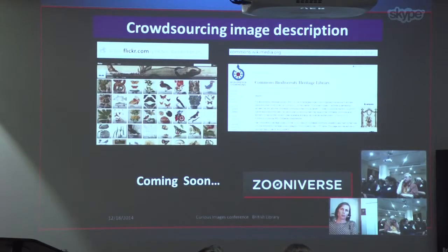So in the descriptive stage, we tested several different platforms for crowdsourcing image descriptions. We chose Flickr. That's a platform that we've been using since 2011, and we have about 93,000 pages that we pushed out to our BHL Flickr stream. But like the British Library, we wanted to do this on a much larger scale, and we can do this now through the Art of Life processes.